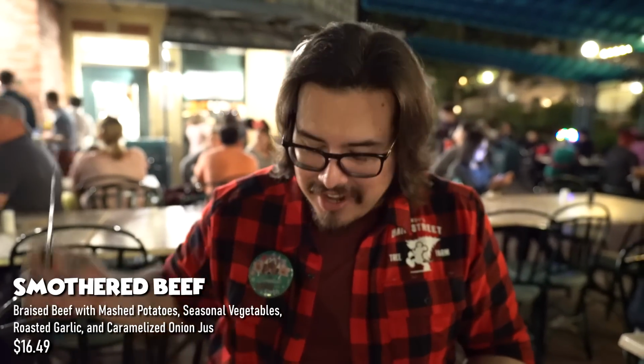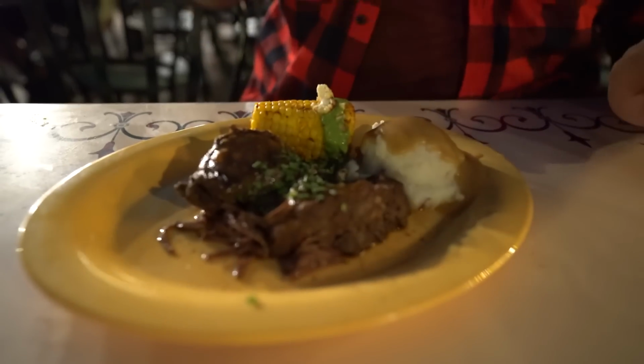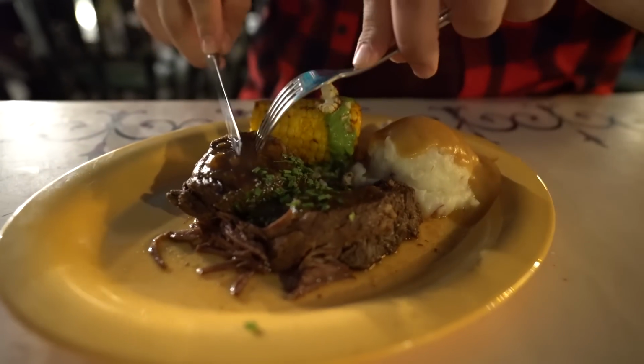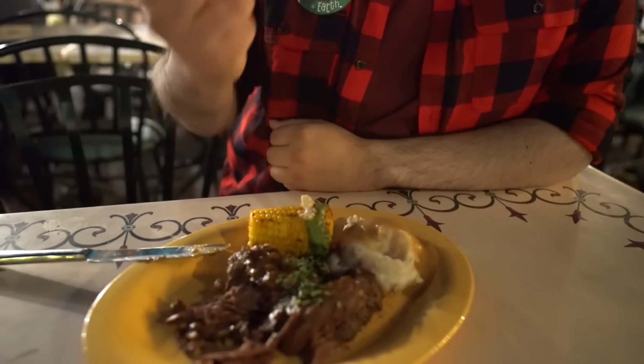All right, so right here, I got the smothered beef, corn and mashed potatoes with gravy. Let's try this out. Ooh, so that's very tender. The potatoes, they're just gonna be potatoes, mashed potatoes with gravy. And you got your corn here. That is very tender meat, and it just melts in your mouth.